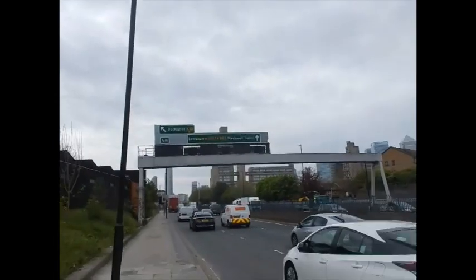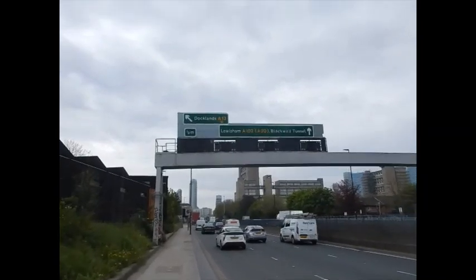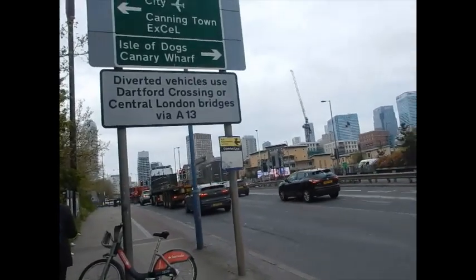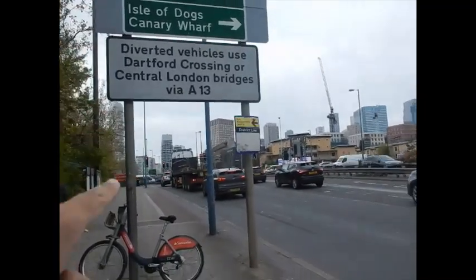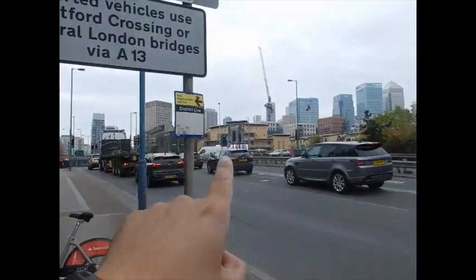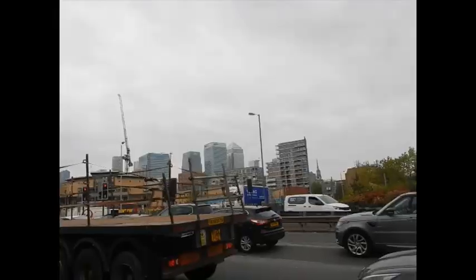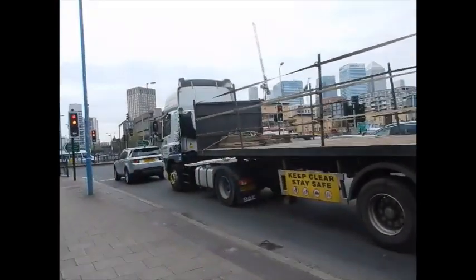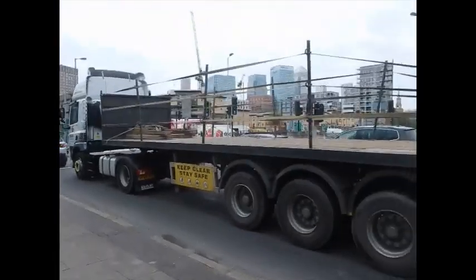So it's going to split into Blackwall Tunnel and we're going to go local traffic to Docklands. Okay, just coming into the docks now. Just saw an airplane coming as well. So see all the new architecture as we come in. Big ugly trucks in the way, but you can see Canary Wharf. Optimus Prime, get out of the way.